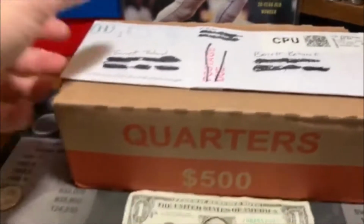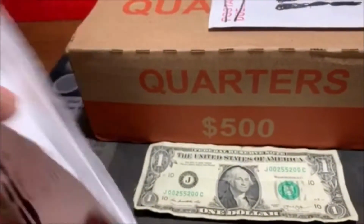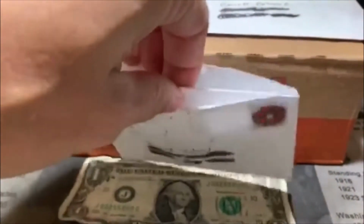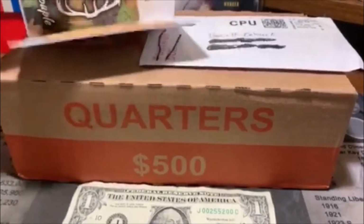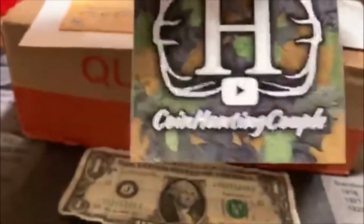All right, our first mail call is going to come from Coin Hunting Couple. I have not won on their channel forever. Whoa, almost lost everything. And I couldn't believe it when my name came up. I was like, what? Yeah, that was pretty cool. And I'm pretty sure I know what I got. Here is their sticker there.